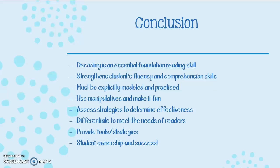Provide tools and strategies for readers. They need reminders, they need bookmarks and post-its and visuals to remind them, oh, that's my strategy to use when I come to a word I don't know. That's right, now I remember, let me try it. And the biggest and most important is to let students take ownership of their reading and of their success. They need to know what works best for them and who they are as readers. Let them take that ownership and that accountability to know what works best for them.